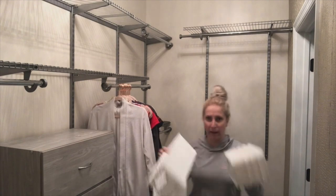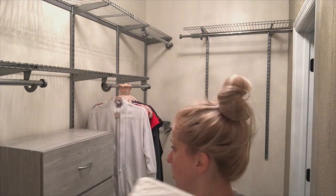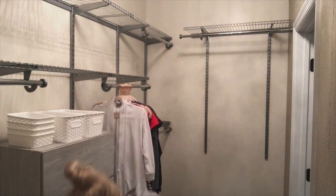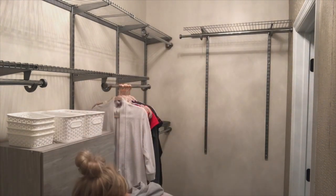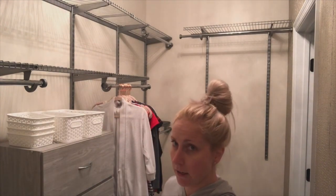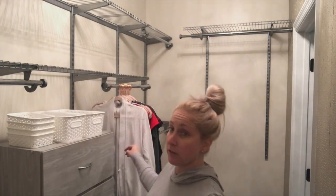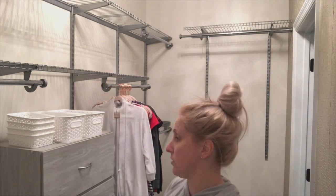So I bought a bunch of these baskets to put things in because they were on sale at Target. I'm just going to set this one up here right now, but I got different sizes. I got this size, and if you watch my haul closet cleanup, I talk about these baskets a little more, but I love them. So I got a bunch of those. I'm going to start bringing stuff in and seeing where I can haul stuff. This is my side, this is Justin's side, and then I'm going to start doing his hangers. So that's what I'm going to do right now.